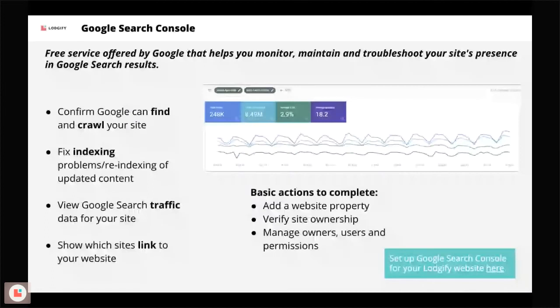An additional tool that you can use to optimize your website is the Google Search Console. This is a free service which helps you to monitor, maintain, and troubleshoot your site's presence in Google search results pages. So if we think back to the beginning of my presentation and what I explained about web crawlers and links, by registering your website on Google Search Console, you make it easier for Google to find and crawl your site, as well as fix any indexing issues and show which sites are linking back to yours.